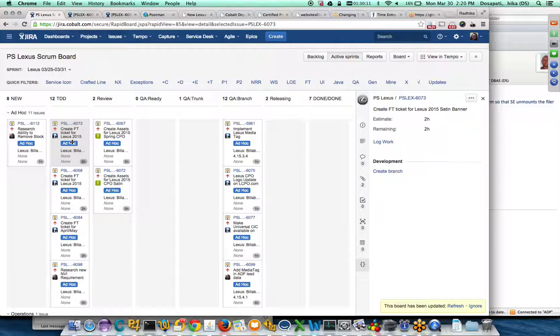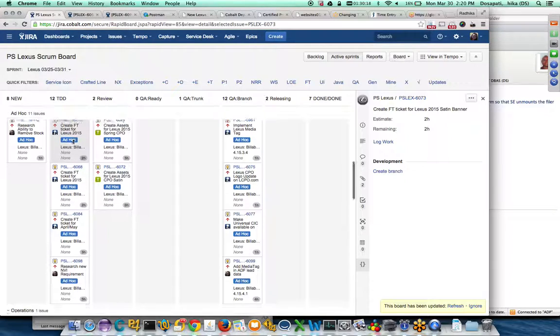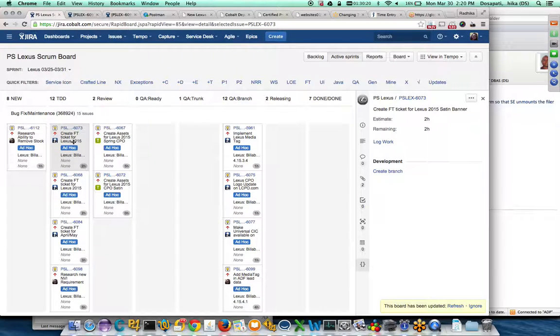So the next is the create FT ticket. These are all the sales event stuff, right, Eric? Yeah, so all these ones I have in TDD, they're all assigned to me. They're all for sales events that are going out on 4/1. So I'm in the process of making the tickets, and I'll have those over to Fast Track in the form of Jira stories as I get the assets from Chase, which I have 2 of the 3 for now, and then we'll work on the Eastern one. But anyway, those are in process. They'll be done soon.